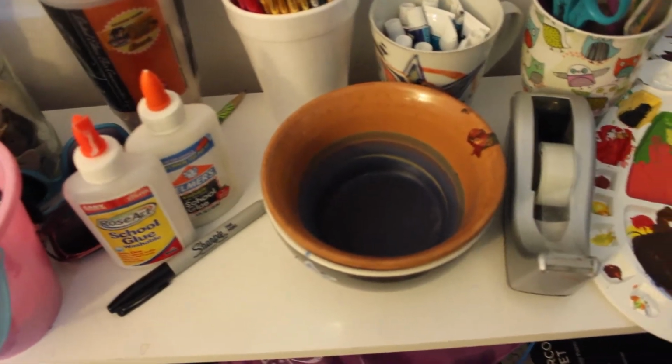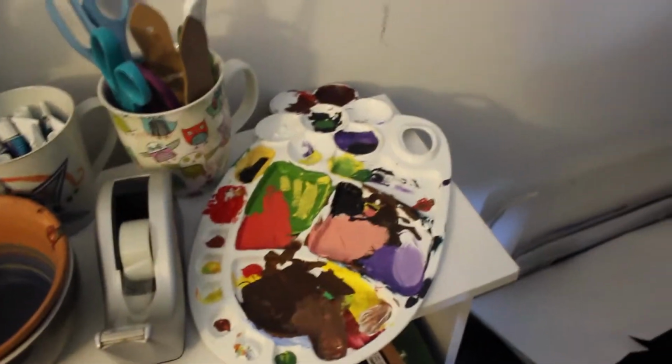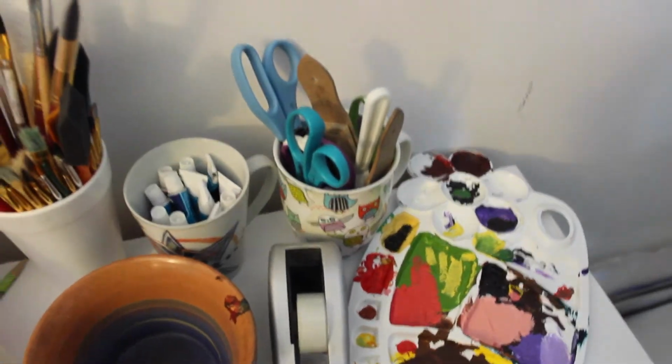Mostly just thumbtacks. Paintbrushes. Paints. I think these are watercolor paints, maybe? Yeah, these are all watercolor paints. This is the bowl that I use when I'm painting. More tape, glue, my paint palette. And then this is a cup with owls on it because I love owls, and it has a pencil sharpener and a billion pairs of scissors and a sharpening thing for the tortillon, which is basically just sandpaper on a stick.